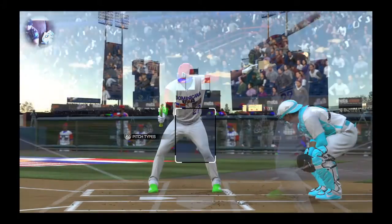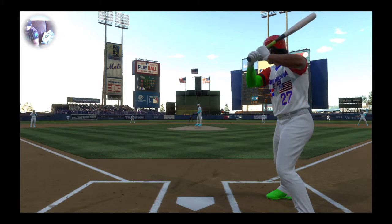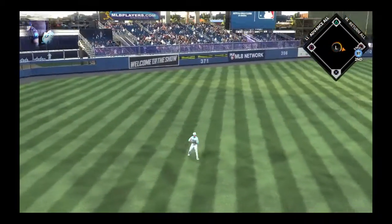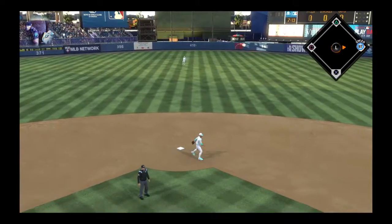Stepping in, Raul Mondesi. He'll lead things off here in the bottom half of the first. Ready with the first pitch. Here it comes. Hit on the ground out to short. And that's a base hit. So a little first pitch swinging there as he's on to kick off the inning.